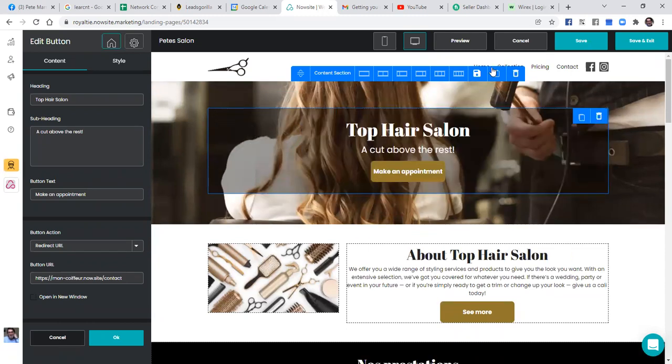That's it, done. Okay. Now, the button inside this, obviously, sorry, let's go to the name first. The name, that is not my salon, is it? My salon, and we change it on the left-hand side, is Pete's Salon. Okay, so we change that on the left-hand side. A cut above the rest, I like that. We'll keep it. Now, what do we want to do on the button? Do we want to make an appointment? Yeah, we'll keep that, make an appointment.